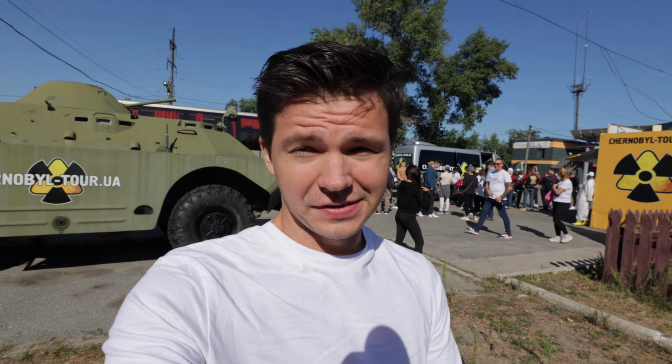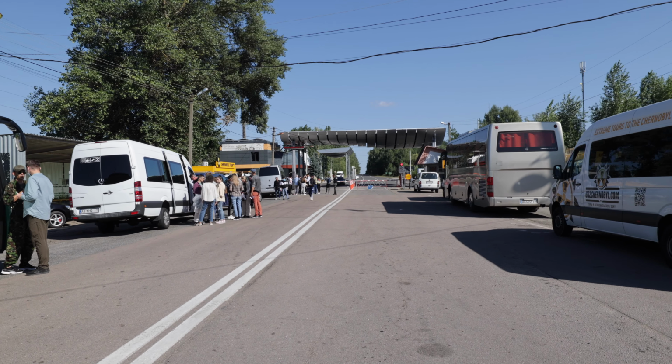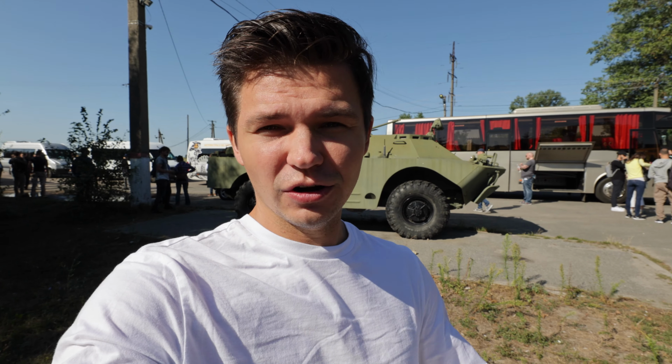Okay guys, so we've arrived at Chernobyl, actually at the very front gate where the military checkpoint is. So today we're going to be taking a tour with Go to Chernobyl. If you plan on going to Chernobyl and visiting, you must do a tour. You can't go in by yourself because there are several documents you have to fill out. And we sent all of that to Go to Chernobyl, and they did it all for us.